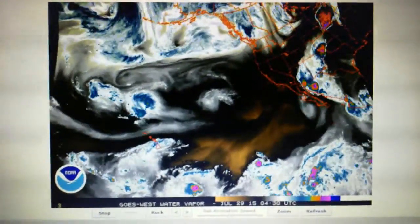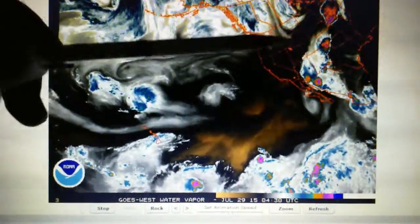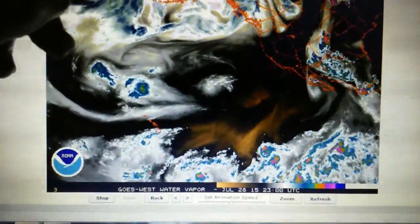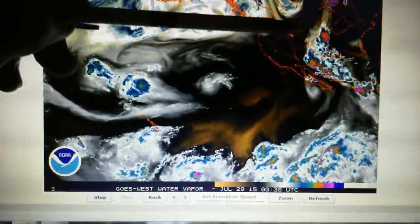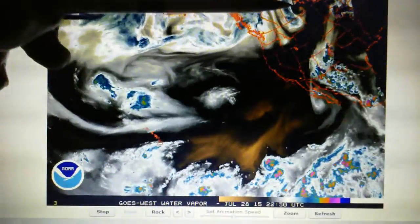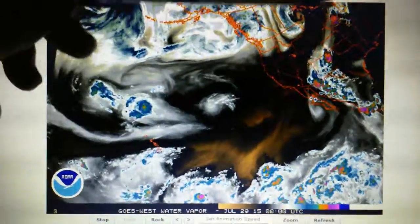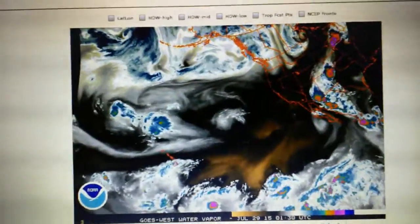Now, high pressure is still dominating over the entire state. Okay, and yesterday we watched this high pressure bulldoze a very large low pressure spinning right here all the way up through Colorado, Montana, and North Dakota, and up into Canada, and there it is. They just pushed it right out of here. And look at all those large thunderstorms. Those are pretty intense. All right.